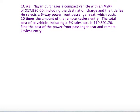Now let's look at our last example. These are the concept checks right out of your book if you want to look in there. It says Nyan purchases a compact vehicle with an MSRP of $17,980. Now that is including the destination charge and the title fees. He selects a 6-way power front passenger seat, which costs 10 times the amount of the remote keyless entry. The cost of the vehicle, including 7% sales tax, is $19,591.70. Find the cost of the power front passenger seat and the remote keyless entry.